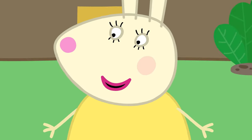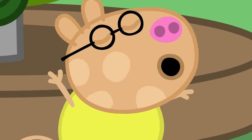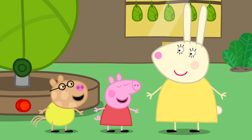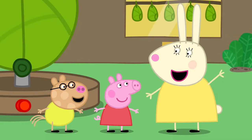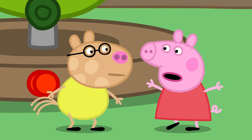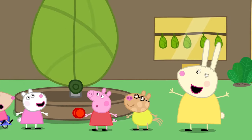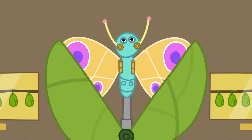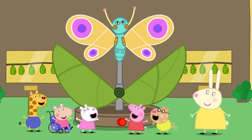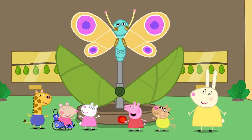Inside is something very colourful. Is it a parrot? Quack! It has big wings. Or a dragon? Roar! And it used to be a caterpillar. Whoa. It's a butterfly! Peppa and her friends love learning about all the bugs at the Big Bug Museum.